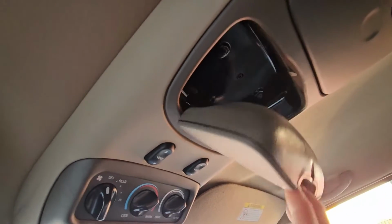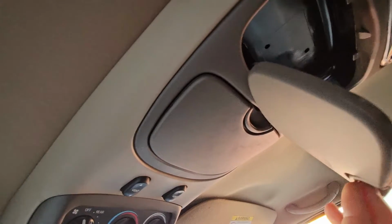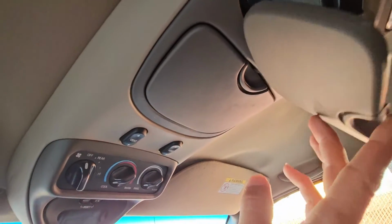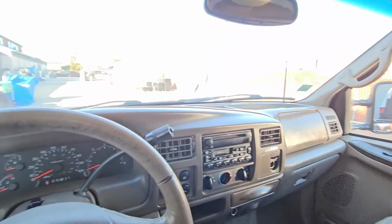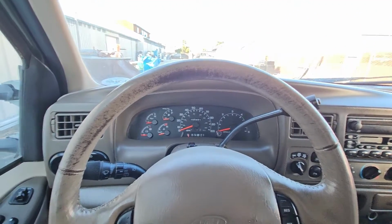Up here we have some storage. This is, I guess, for your glasses. You got another one here. I'm not really sure what that's for. And here is your dome light. So that's pretty much what it is in the front. Let me move to the back and show you the rest of this interior.